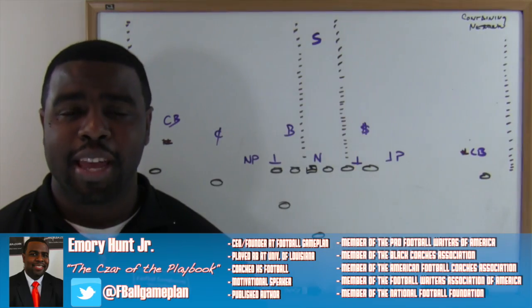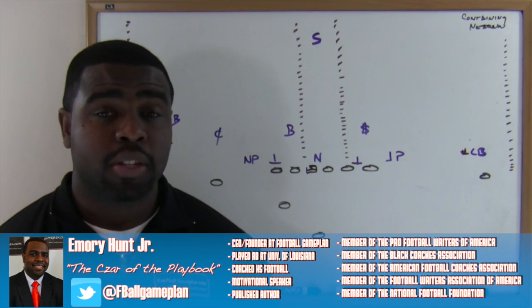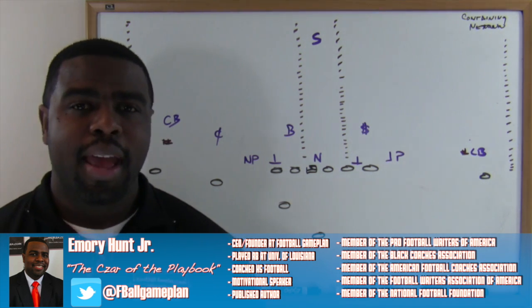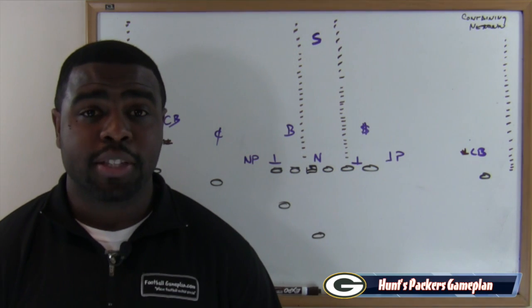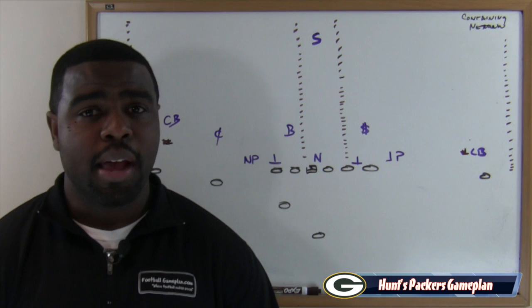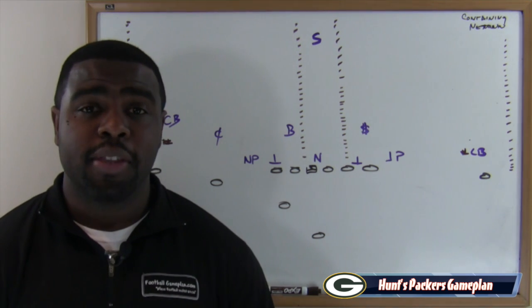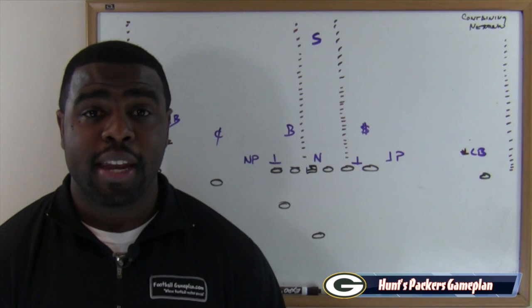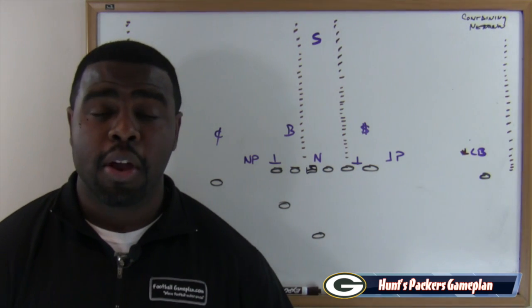The theme in this week's game plan segment is going to be about how to defend the empty formation, because both Carolina and Green Bay can't operate well out of empty sets because of the quarterback situation they have with Aaron Rodgers and Cam Newton, both being mobile guys. But I'm going to show you the difference in both offenses and how they can do a better job of defending that.